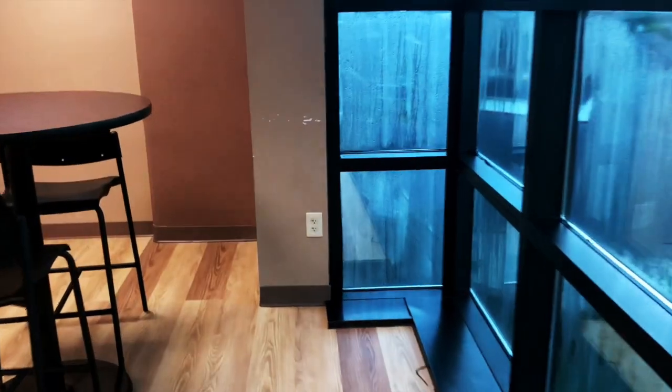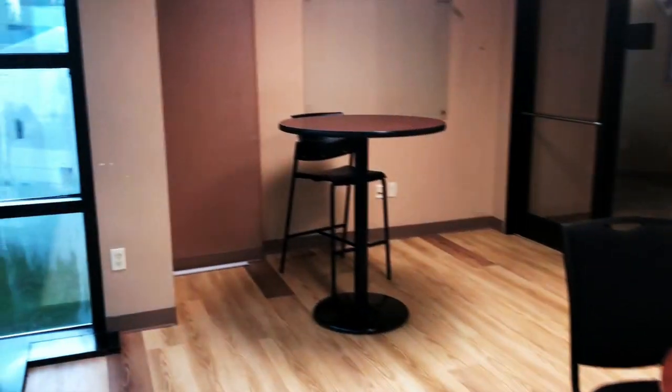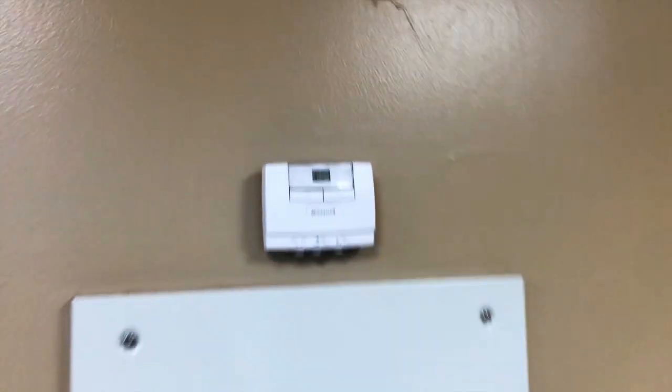And by the way, all of these tables are next to plugs. So you got one right here. You got one right there, and then the location of this table right here may be moved, but there's a socket right there and one right there. Oh, and there's also a thermostat, so you can change the temperature.